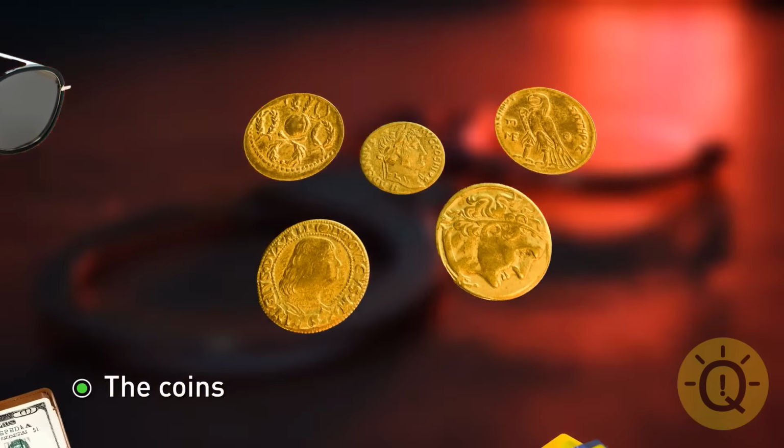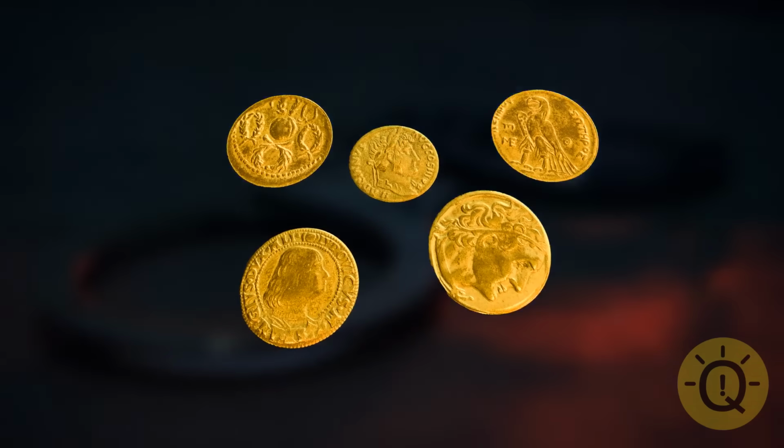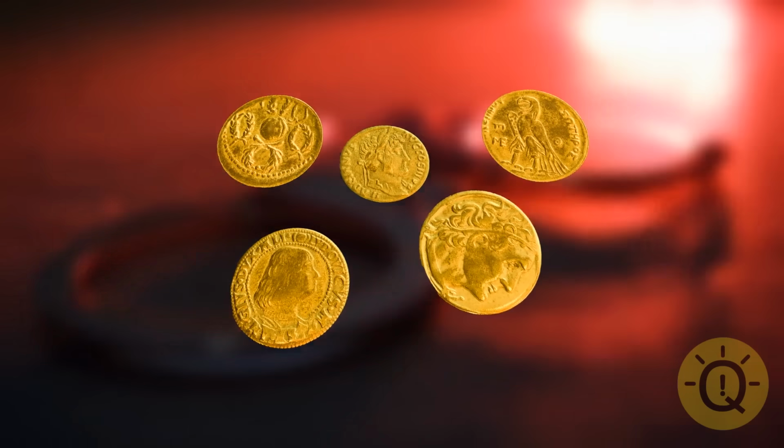These foreign coins were actually extremely rare and incredibly expensive ancient coins.